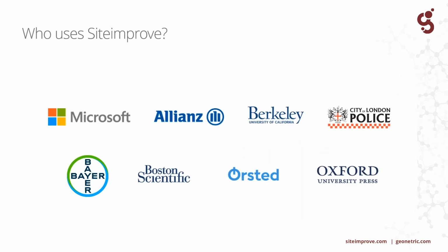So who's using Site Improve? You'll see some familiar names, not just in healthcare, but across pretty much every industry. Essentially, if you have a website, we can be of value to you. The larger the industry and the larger the presence, the more efficient we can be as well with providing that depth of information that's needed to manage sometimes millions of pages.